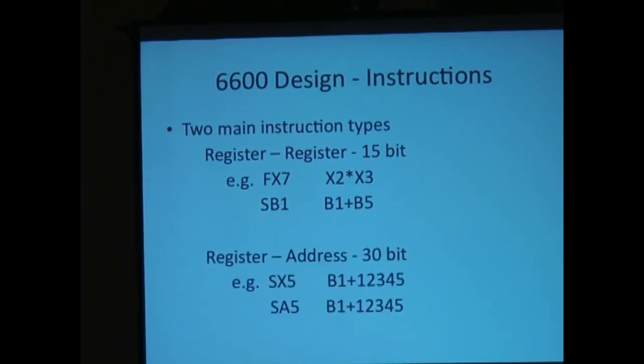Then there are register to address. These are 30-bit instructions. Again, there is a function code. There are 2 registers. And there is an 18-bit address, or 18-bit literal value in the instruction. So set X5 to the contents of B1 plus that constant would actually set X5 to the calculated number. If you set A5, that would do much the same thing, but would have the additional property of loading X5 with the contents of that calculated address. Again, B registers as a modifier.